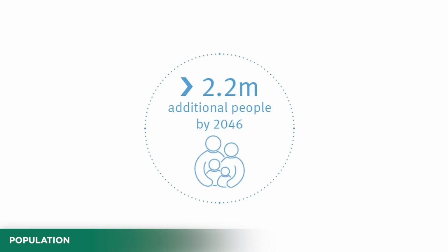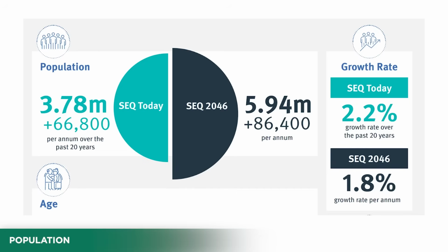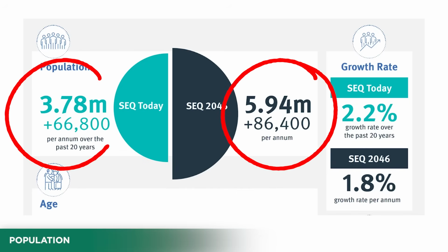The question we get asked most by clients every day is, can the market keep going on this trajectory? To explain this, let's start with the fundamentals. Firstly, population. Southeast Queensland's population is expected to gain about 2.2 million more residents, or 1,600 people per week, by 2046, reaching around 6 million, up from 3.8 million today.